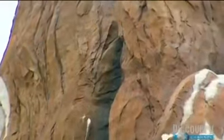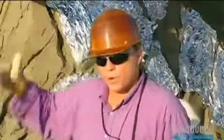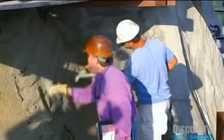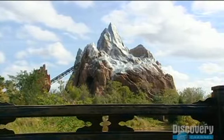When the guests are very close to the rockwork, the rock has to appear to be one-to-one, and as the guests are further from it, then it has to be increasingly further and further away. In order to accomplish the illusion of the mountain looking 30,000 feet high, we have to reduce the scale. When I'm instructing or directing the crew, I often use examples like, well, picture a Greyhound bus if it was that big.